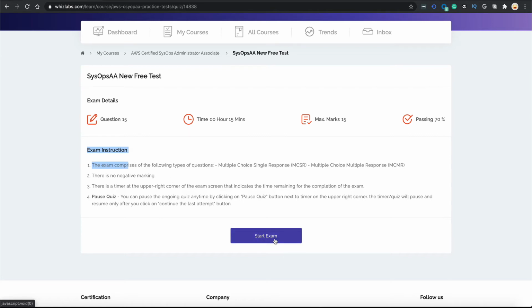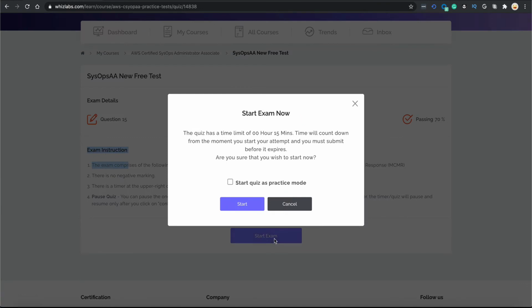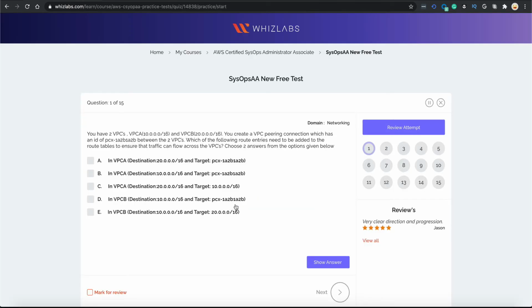So let's press this. And you will be given a pop-up that tells you to start your quiz in practice mode or not. So I will tell you what practice mode is. So to show that, let's start our quiz in practice mode. Press start. This is our exam console.